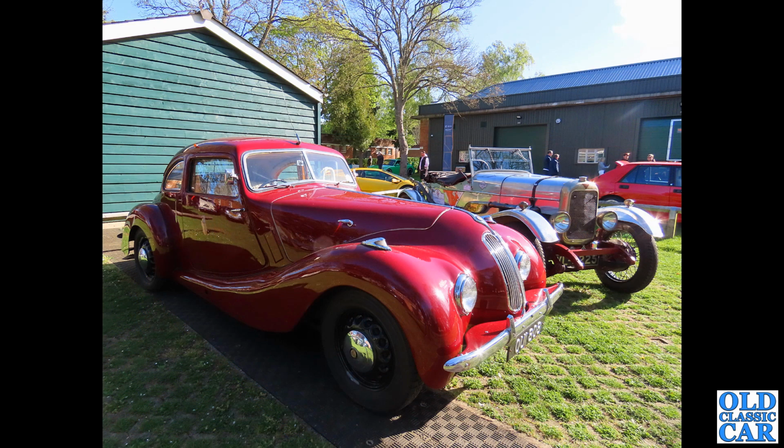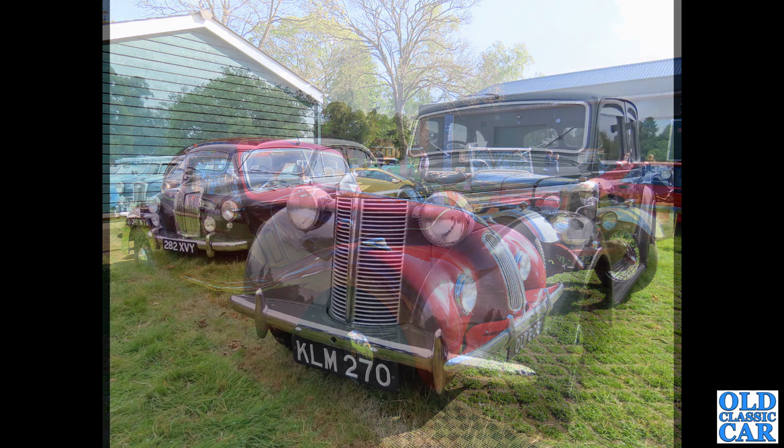Now we are back at Bicester. We have a Bristol 400, and alongside that, what appears to be a pre-war vintage Alvis 1250. So again, two classic Brits for the price of one there. But which would you prefer, the post-war beauty that is the Bristol or the pre-war Alvis? Again, let me know in the comments which are your favourites.